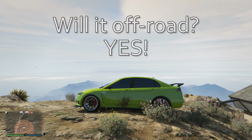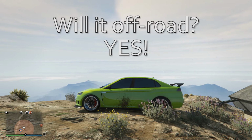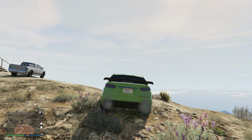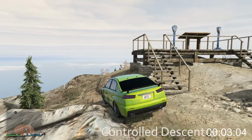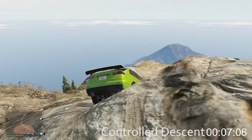It's a nice little all-wheel drive sedan, even though it's in the sports category. But that means we now have to test it going back down, and this is where the lightweight of the vehicle will become even more of an issue as it tries to go over the different bumps and jumps.